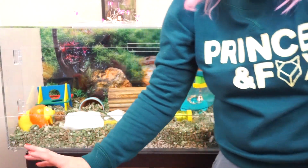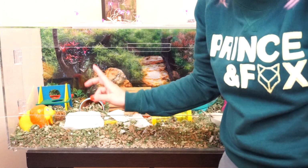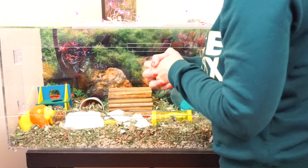Anyway, I'm really, really excited for Patch to get a whole new little layout and new toys. So let's just go ahead and get started. Okay, you guys, so I got my trash can right here, and then I got my bin here where I'm going to throw in all the dirty toys so I can clean them later. Just going to start by getting everything out of the cage.